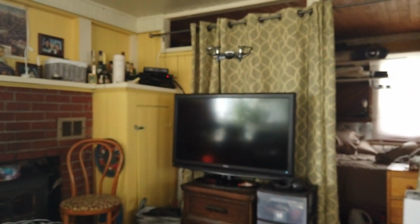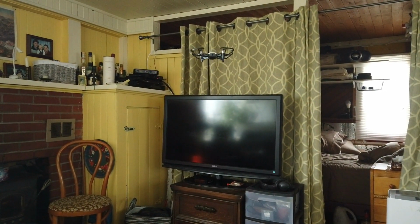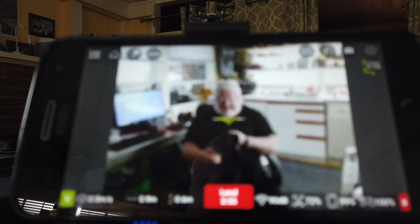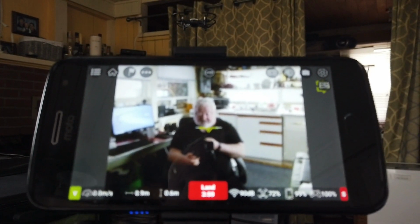Well, this is the video of my drone. You see it hovering there. This is how it stays indoors. It is beautiful. It has sensors underneath, so it stays quite nicely. This is the app I'm using. You will see it's quite elaborate.